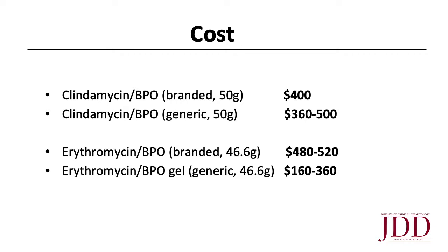So clindamycin is the top two bullets, erythromycin's on the bottom. And if I was going to get a little extra or at least same benefit with lower cost, which one would you choose? The bottom one maybe, BPO with erythromycin. But that is still a lot of money for a drug I think you still have to store in the refrigerator. I don't go to the refrigerator to put on my medication, so I think that's a little bit of a barrier.